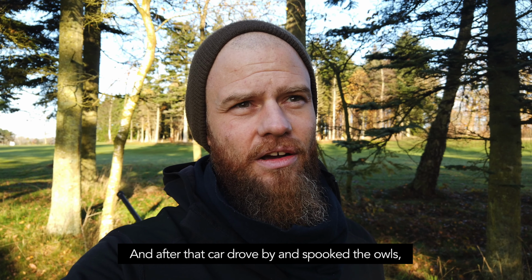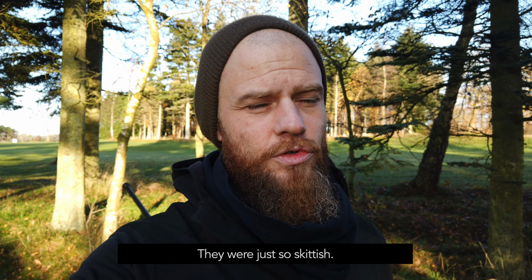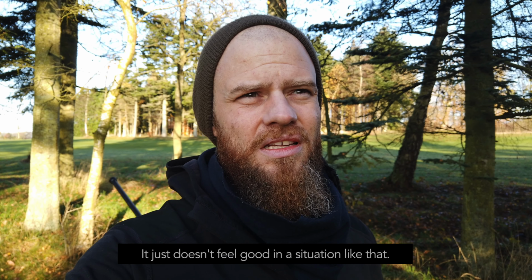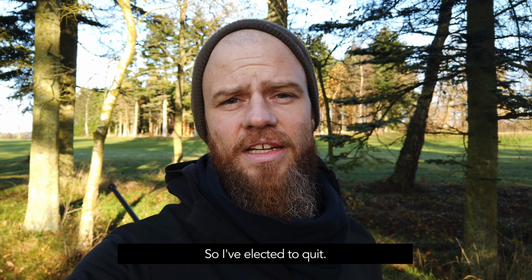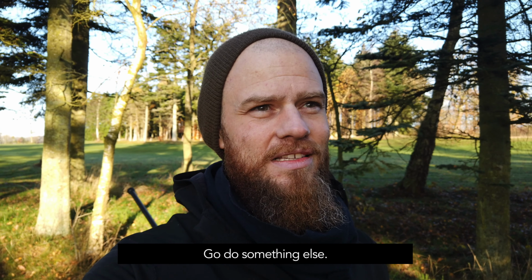And after that car drove by and spooked the owls, they were just so skittish. It was virtually impossible to get anywhere near a good position to take photos of them. And also, I don't want to keep spooking them. I don't want to stress them out. So it just doesn't feel good in a situation like that. So I've elected to quit and go do something else.